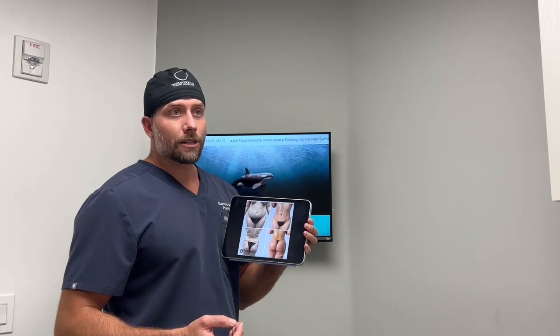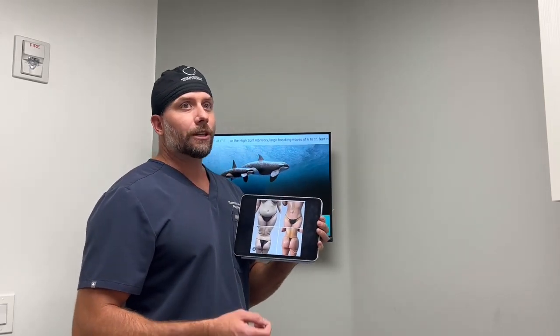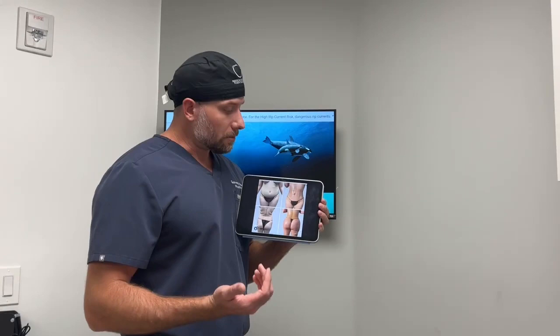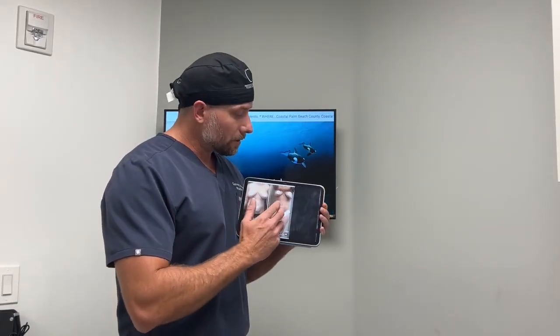Fat grafting is obviously a great tool. I love it. We do a lot of it. We do it all very safely with ultrasound guidance, but one of the things to keep in mind, especially if you have a good butt to begin with and you just need a little extra, we can do liposuction alone.